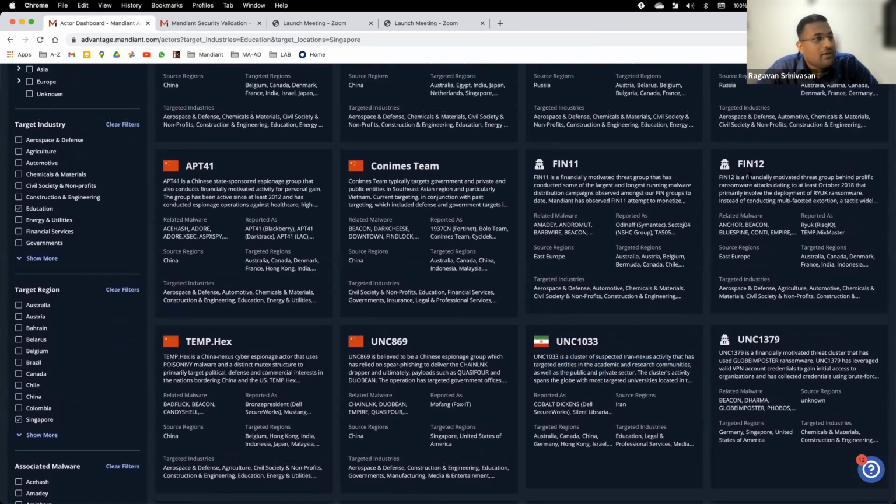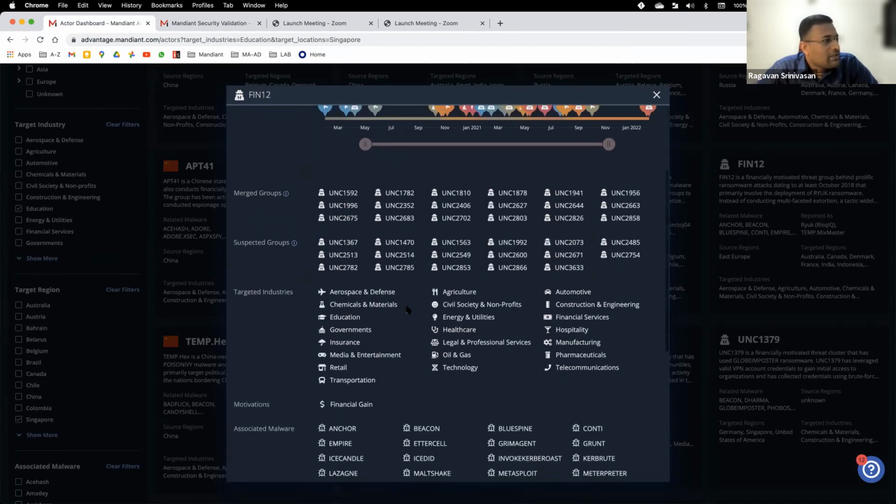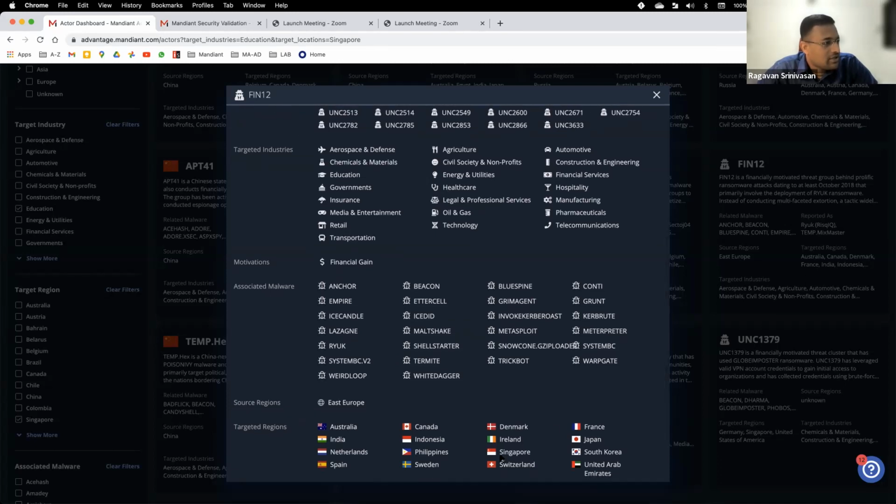Let's take a look at Fin12. Fin12 is a financially motivated threat group. They are launching ransomware attacks, and they also rely on multiple threat actors to complete their mission. You can see the timeline of when they started to be active. Previously, all these were different names given to threat actor groups, and they merged to become Fin12. These are the industries they are currently targeting, and this is their purpose. And what are the associated malware they are using? You can also see the countries and regions they are targeting.